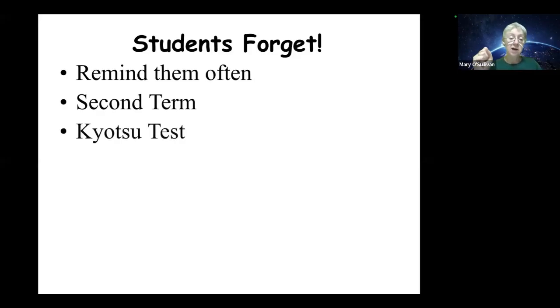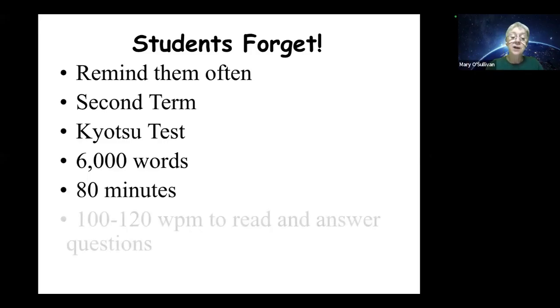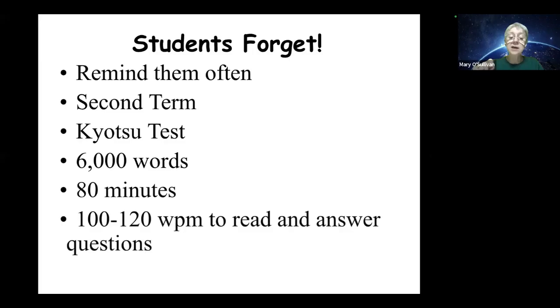The Kyoto test is the test that all high school students take in their 3rd year to get into university. And in the Kyoto test, there are 6,000 words in the English reading part, and they have 80 minutes to read everything and answer the questions. And seemingly, they need to be able to read at 100 to 120 words per minute to read and answer questions. Now, a lot of the students, when they start reading, their reading speed is quite low, maybe 70 or 80 words per minute. So they have to really get the speed up and be able to read faster.